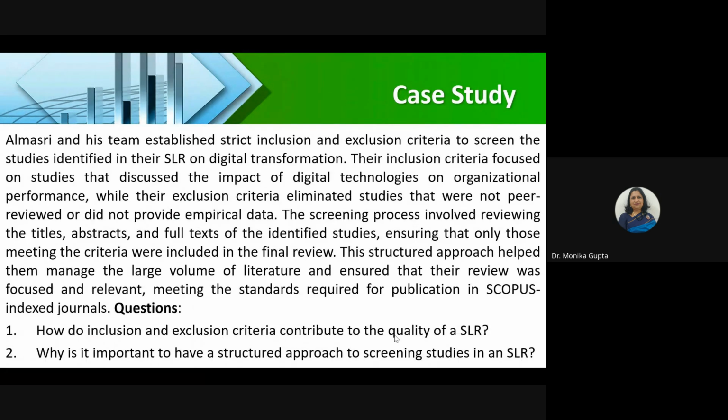Okay, let us continue. So I think we were discussing this inclusion exclusion criteria.